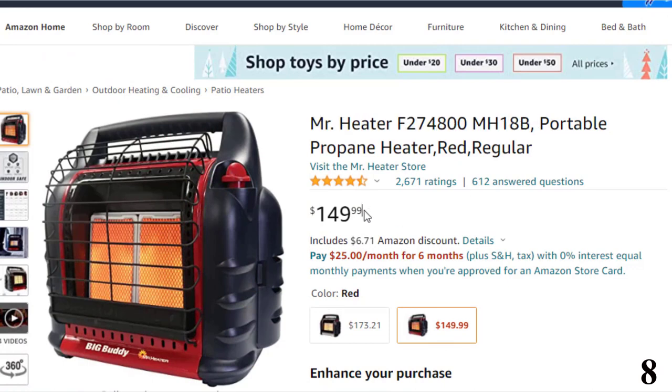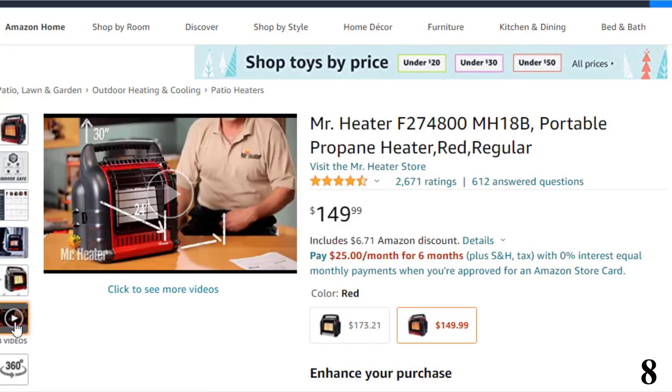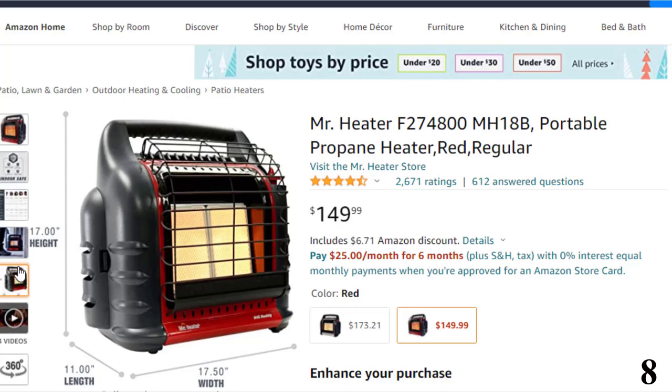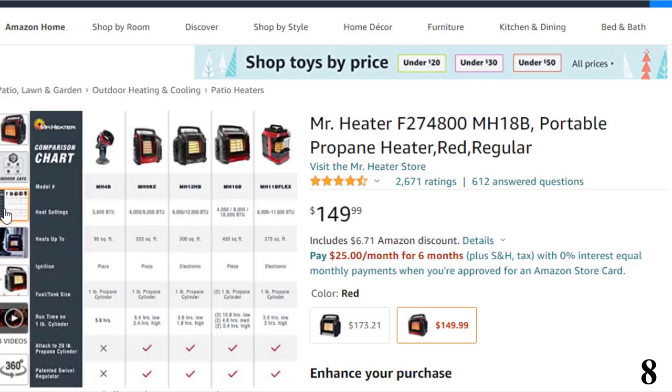F2748000MH18B. Now you can get it at around $150. Unlike all the other basement heaters given here, Mr. Heater and its heating appliances are not electric options but rather use propane gas for practicality. The Mr. Heater F2748000MH18B basement heater is the only option present in this listicle which happens to be a propane basement heater.